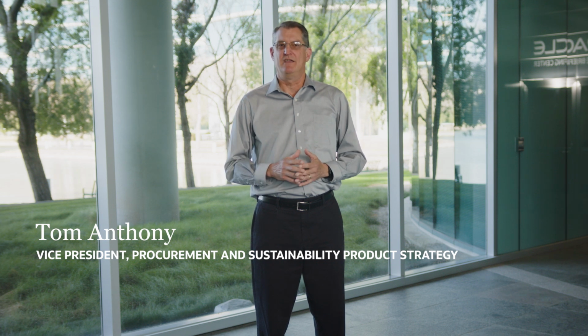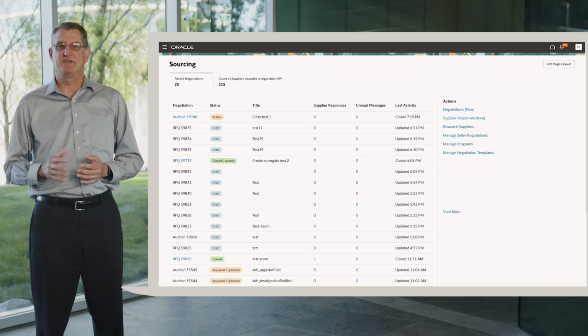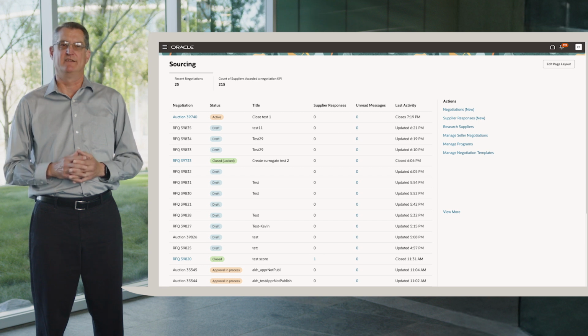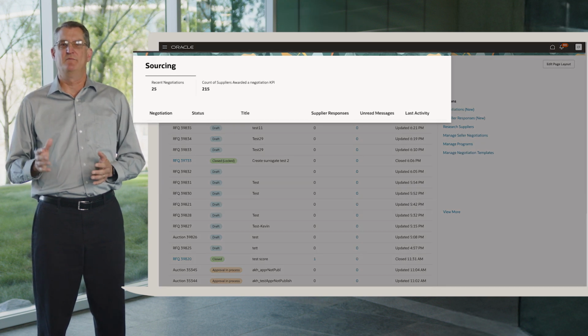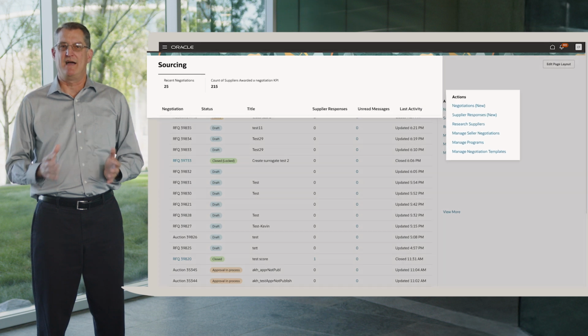In 25C, we've delivered several new Redwood-based user experiences. Let's begin with the negotiation landing page in sourcing. This new page gives category managers a quick snapshot of their most recent negotiations, helping them stay on top of key activities. They can easily view messages, take immediate actions, and add charts to track the KPIs that matter most.